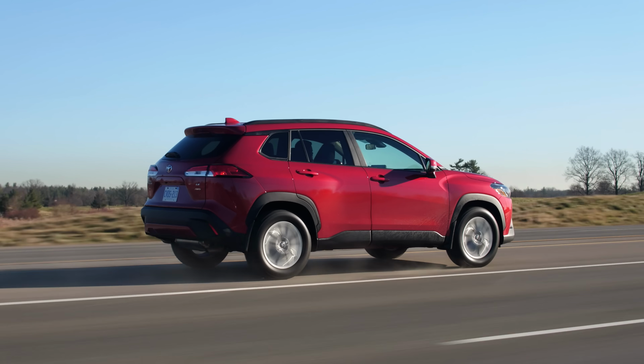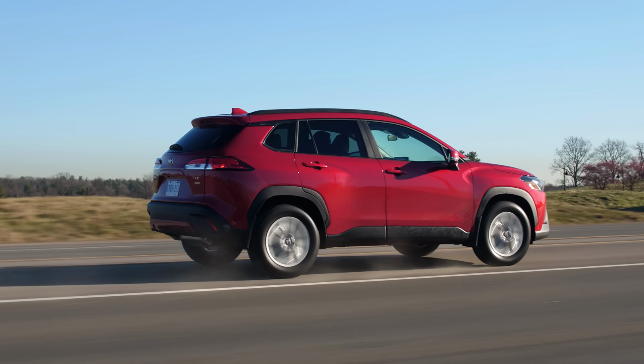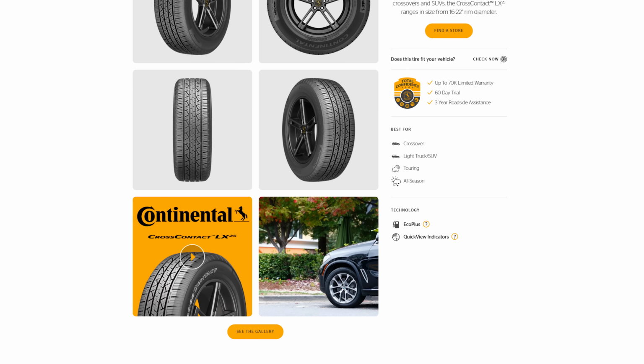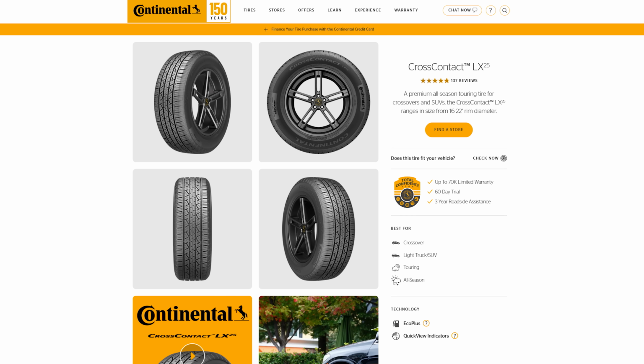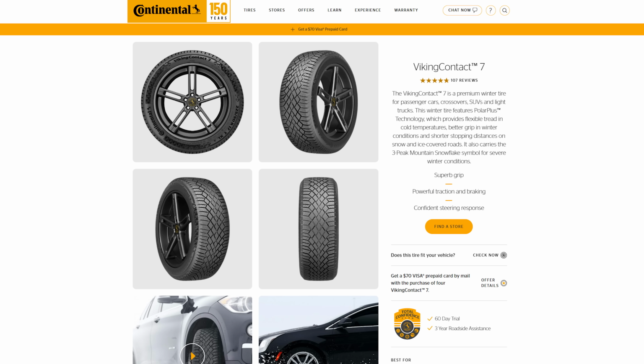Oh, I got another one for you when we get to the back. But if you did get steelies, what would be the Continental recommended tire? I mean, for any wheel for this car, it would be the CrossContact LX25, or in winter, the VikingContact 7. Okay, back end.